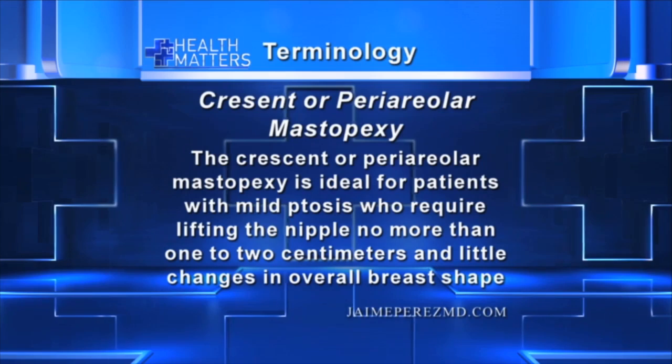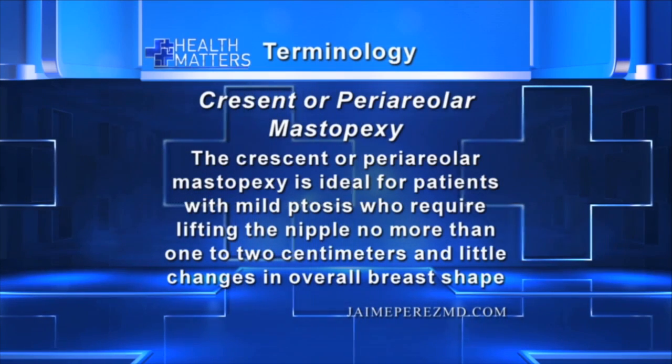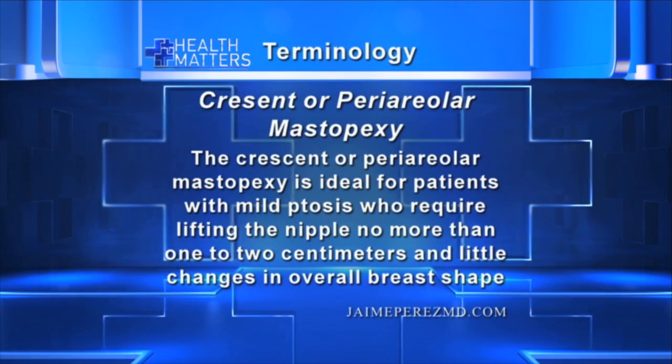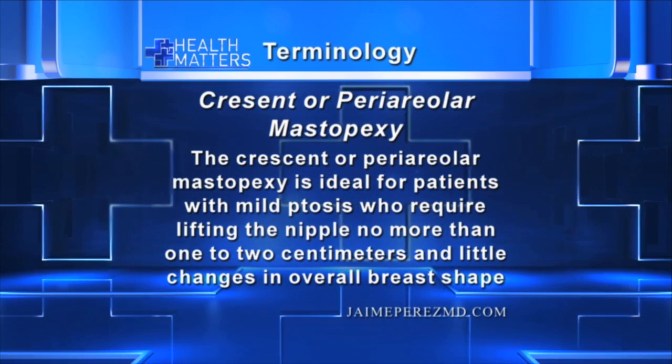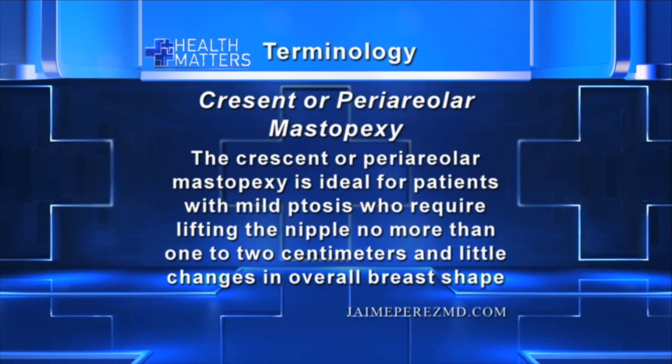Are there different techniques? Yeah, of course. There are many different techniques. We can first start with the scar because that's what most patients are most concerned about. So a breast lift can be performed through an incision around the areola, which is the colored skin around the nipple, or it can be performed through an incision around the areola with a vertical scar that extends from the bottom of the areola to the breast fold.